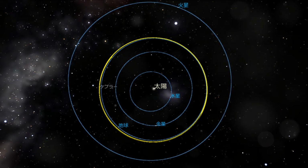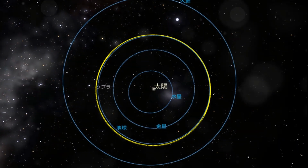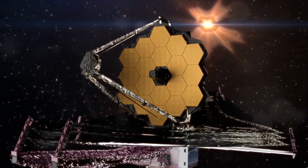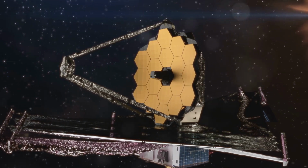The Kepler Space Telescope, one of our best detectives, has helped us find thousands of planets outside our solar system. Amazing, right? There's a new detective joining the cosmic team, the James Webb Space Telescope. This isn't your ordinary telescope. It's a gigantic, super powerful space eye, capable of peering deeper into the universe than we've ever seen before.